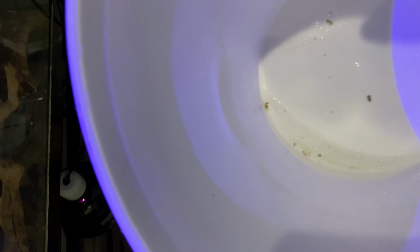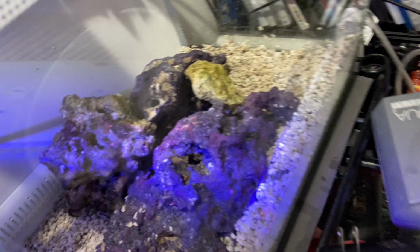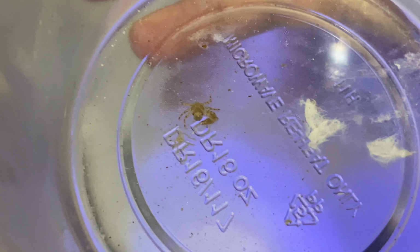Okay, so we know for a fact this is not what has been clicking, but this is a cool find. This is only just one of many finds on live rock as we're used to. Let's add this little guy to the tank. And a baby starfish! Look at that! Oh, let me see if I can zoom in. Oh, look at how tiny that baby star is. I got these little guys in here.